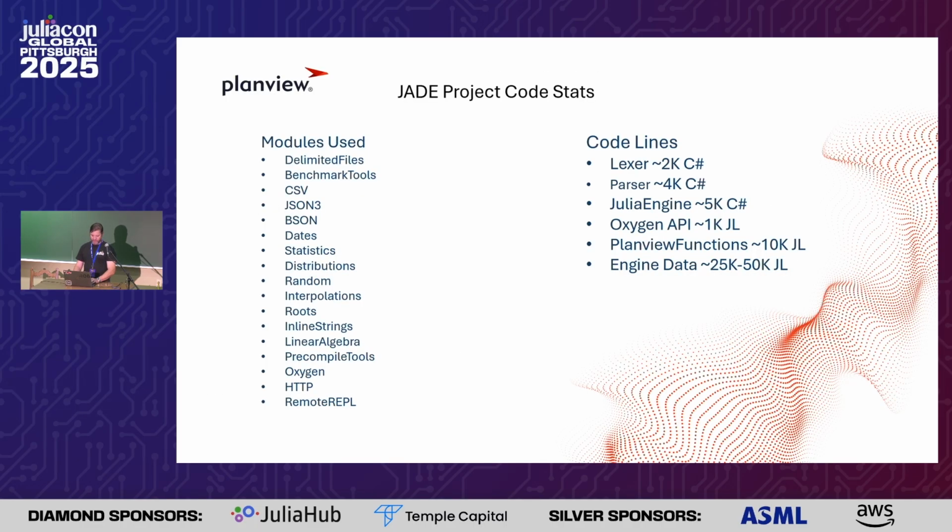And then this is kind of some of our stats here. So you can see some of the modules that we used, and then some of the code lines that we've generated. We can see that we generate about 20 to 50,000 lines of code. The actual routines that we built for Planview functions runs about 10,000 lines, about 1,000 lines in Oxygen, and the engine is about 5,000 lines. So you can see it's not that big until you get down to the code generation piece.